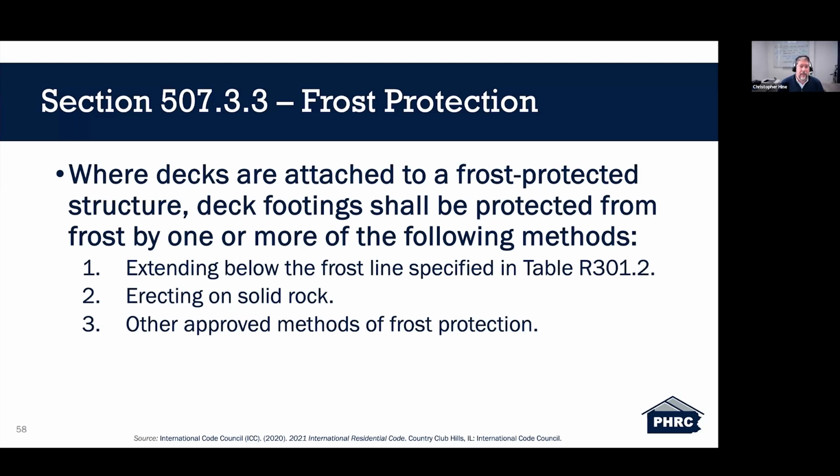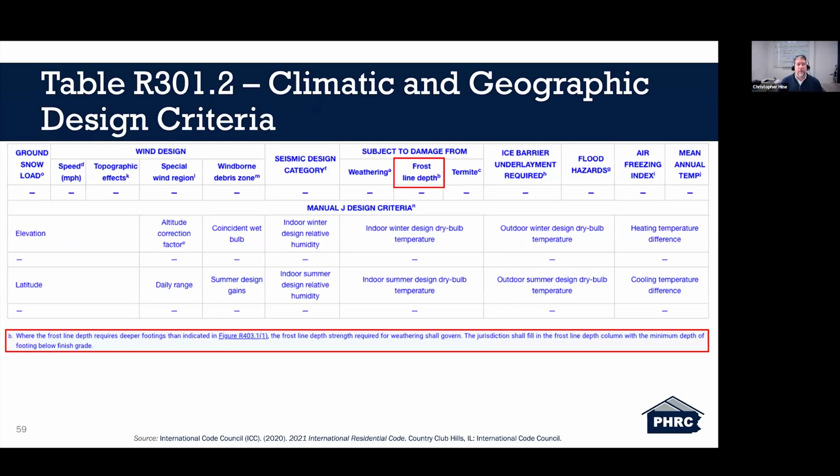Number two is erected on solid rock. And number three is other approved methods of frost protection. So we want to quickly jump to table 301.2, the climatic and geographic design criteria, where we have an empty slot here to add frost line depth, but we have a footnote.